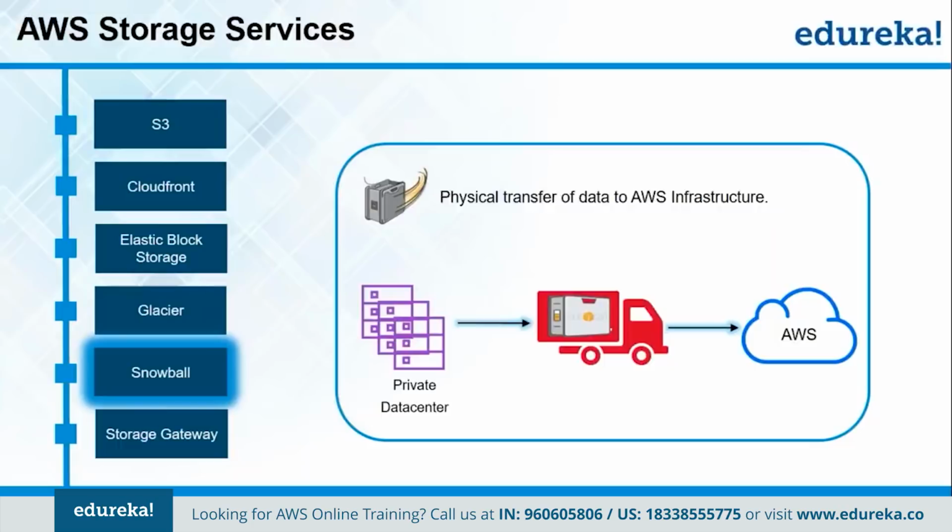Now you can do it in two ways. You can either transfer it online, using the internet, or you can do the transfer using a physical device, right? This physical device is Snowball. So when will you use Snowball and not the internet? When you have a huge amount of files, say data at a petabyte scale. In that case you would use Snowball to transfer your data, right?